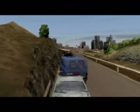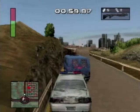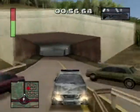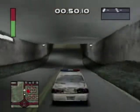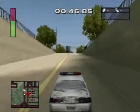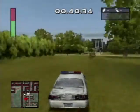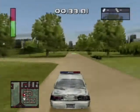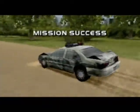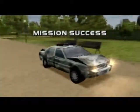Control, this is Unit 1. Blue van has been stopped. All suspects have been apprehended. Over. Roger, Unit 1. Great work. Units are en route to assist you. Control, we found the weapons. 10-4. That's good police work, Unit 1. Bring them in for investigation.